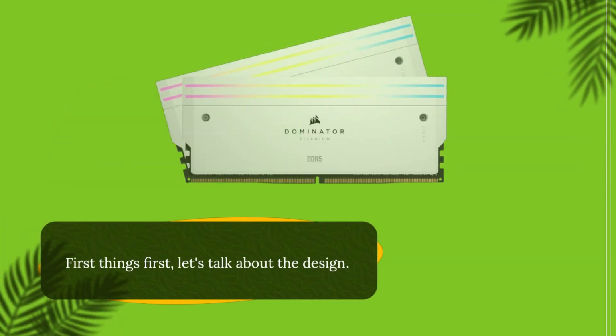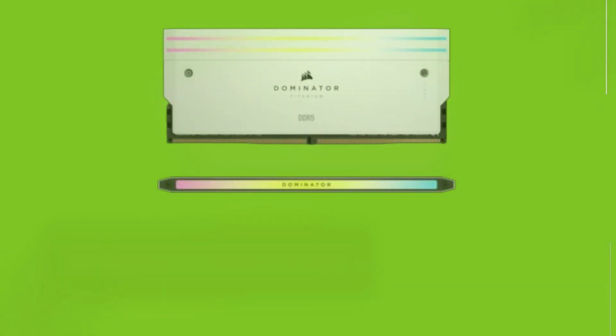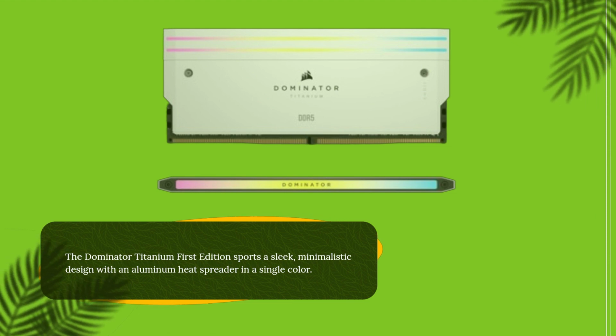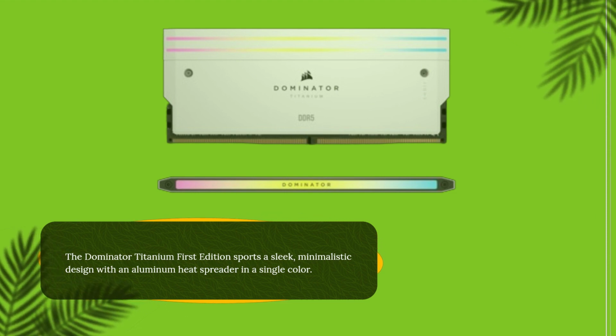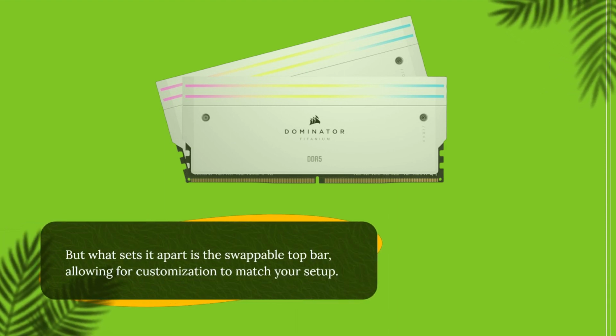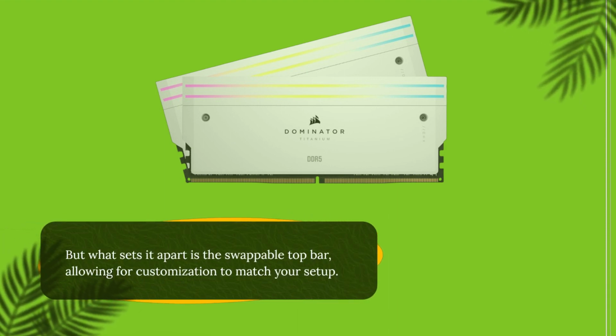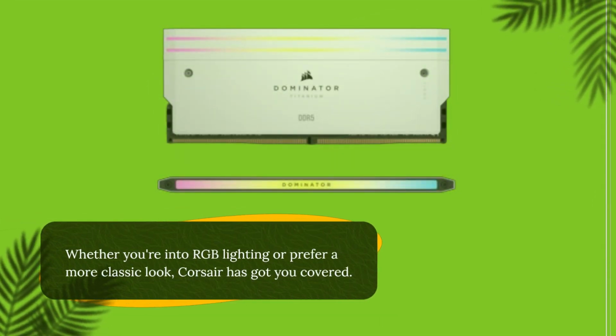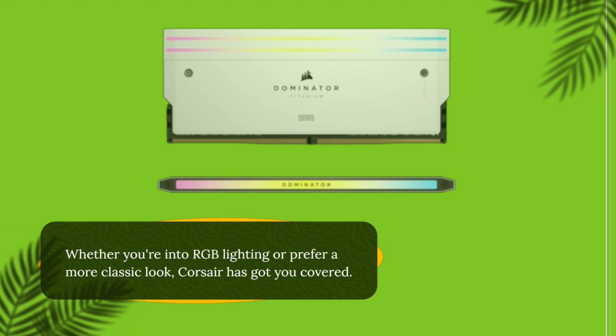First things first, let's talk about the design. The Dominator Titanium 1st Edition sports a sleek, minimalistic design with an aluminum heat spreader in a single color. But what sets it apart is the swappable top bar, allowing for customization to match your setup. Whether you're into RGB lighting or prefer a more classic look, Corsair has got you covered.